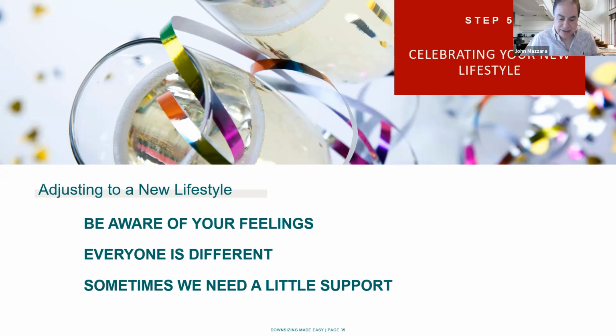And sometimes we need a little support, and I'm going to encourage you to reach out. Even if it's beyond your comfort zone, extend your hand of friendship to your neighbors and be a little bit outgoing. Sometimes people don't approach you simply thinking that you want to be left alone, when you wish they would approach you. They don't know what you're feeling and you don't know what they're feeling, but most people are very friendly and want to be helpful. So I'm going to encourage you to step a little bit out of your comfort zone and reach out in your new property so that you can meet new people and start that next phase in your life.